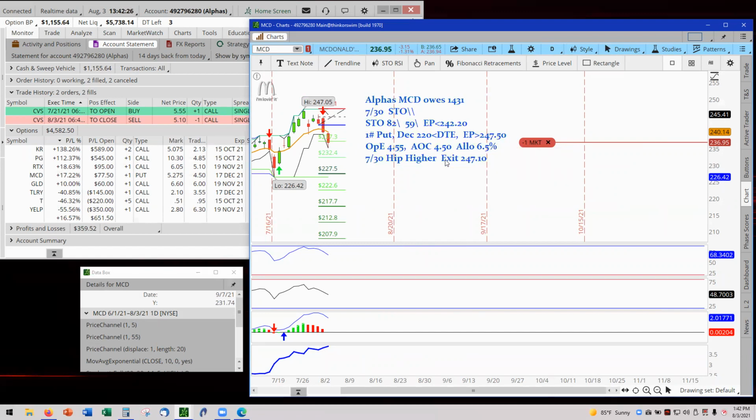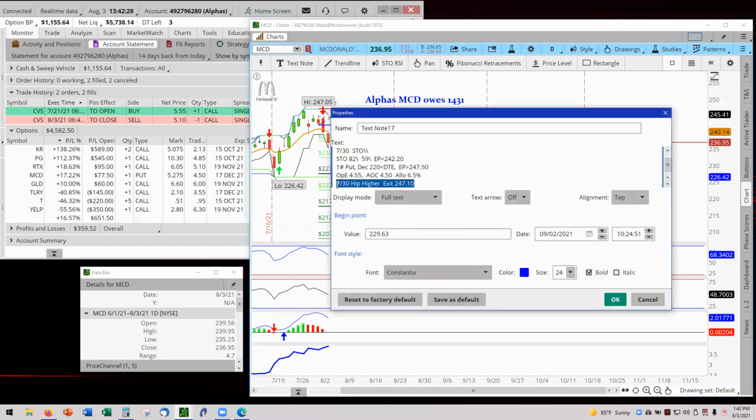Now I like to do the notes first. I copied the notes of the previous one that fell into it, and I just change here from the first third to the first, and then change this to 247.50, and go ahead and copy that.